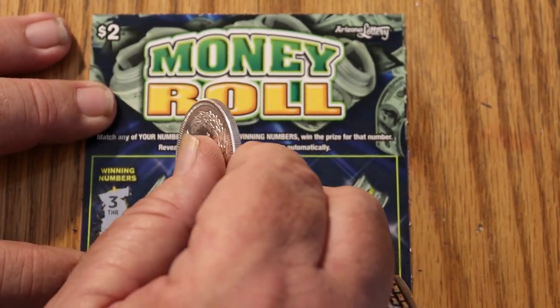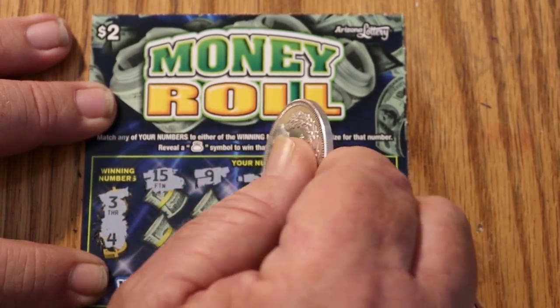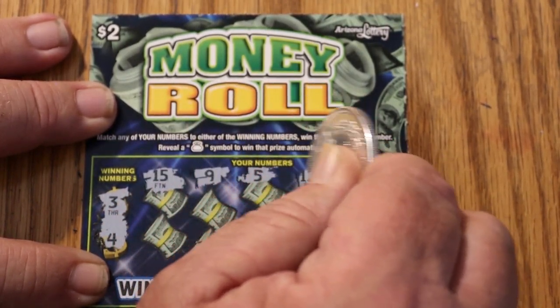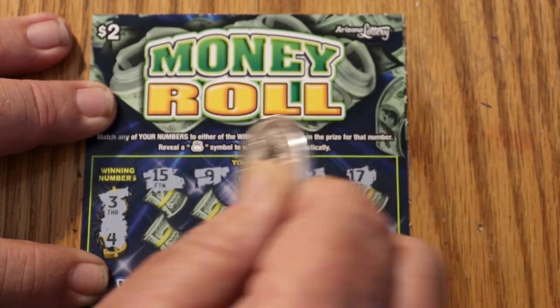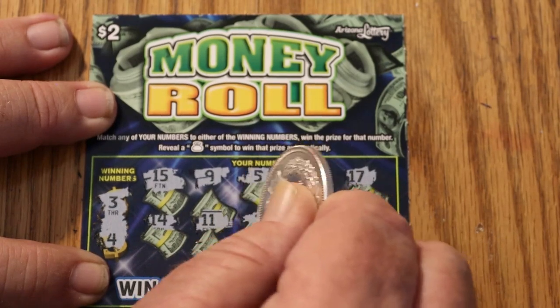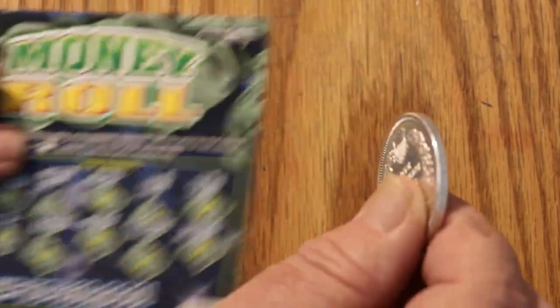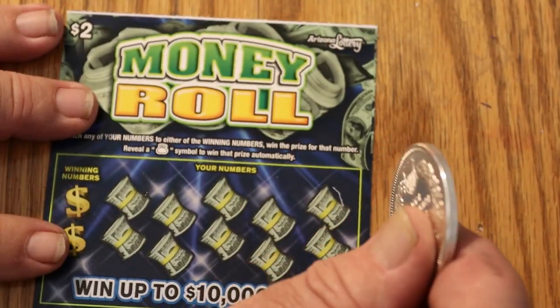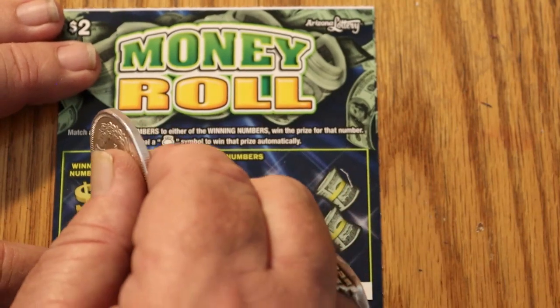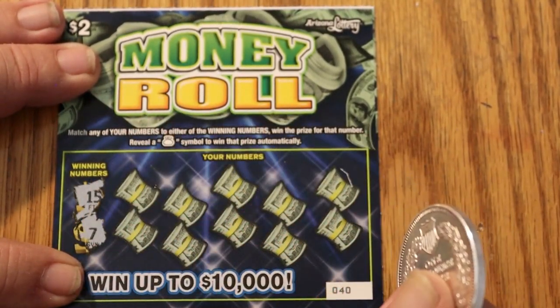Numbers 3 and 4. You got 15 there, a 9, a 5, a 12, 17, 14, 11, 1, 18, and 8. Nothing there. Ticket 40. Okay, here we go. We're looking for a 1 and a 7.